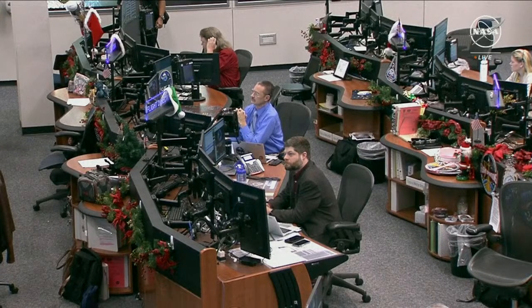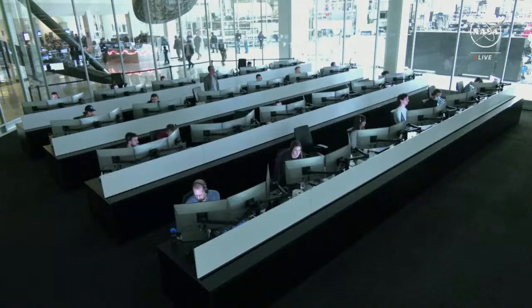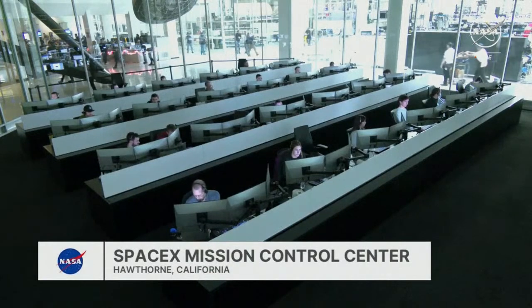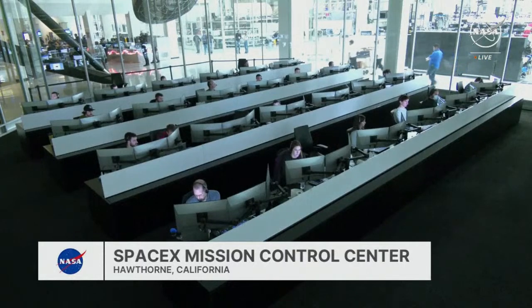And in Hawthorne, California, the SpaceX mission manager will be leading the team in the SpaceX flight control room. Teams at SpaceX will take over Dragon's operations once it departs the vicinity of the space station through splashdown off the coast of Florida.